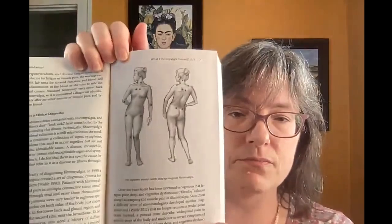And so this is where the tender point diagram comes in. This is in chapter 2 of the FibroManual, which is about diagnosing fibromyalgia. These are the 18 tender points used to diagnose fibromyalgia. And what that 1990 criteria said was you needed to have widespread pain for three months or more, and you needed to be tender in 11 of those 18 points. And tender really means pain upon pressure that normally would not cause pain.